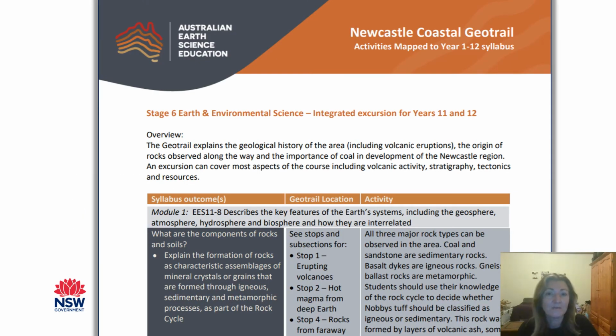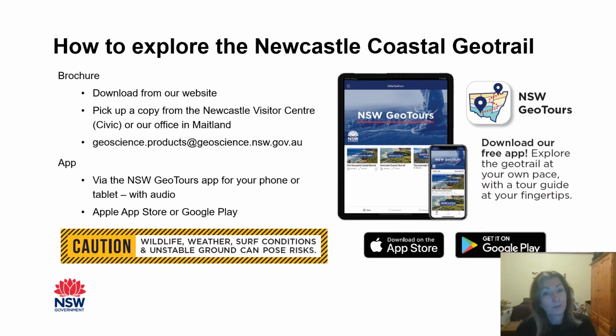Here's an example of one of the activities that Susan has produced, mapped to the year 1 to 12 syllabus. And how do you explore the Newcastle Geotrail if you'd like to? You can either download a brochure from our website or pick one up from the Visitors Centre or our office, or you can download the app which is called New South Wales Geotours.